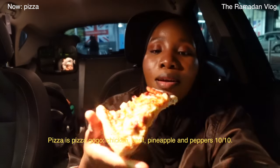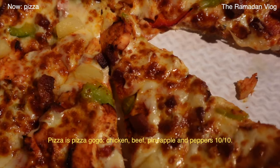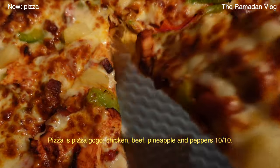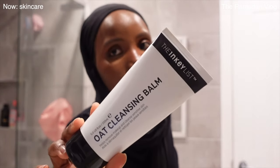Perfect. This is what I use to take off my makeup. I'm really tired. I don't know how I'm going to do myself, but I need to get this makeup off me and get into my skin. I'm not even in the mood. It gets everything off completely. Can you see?